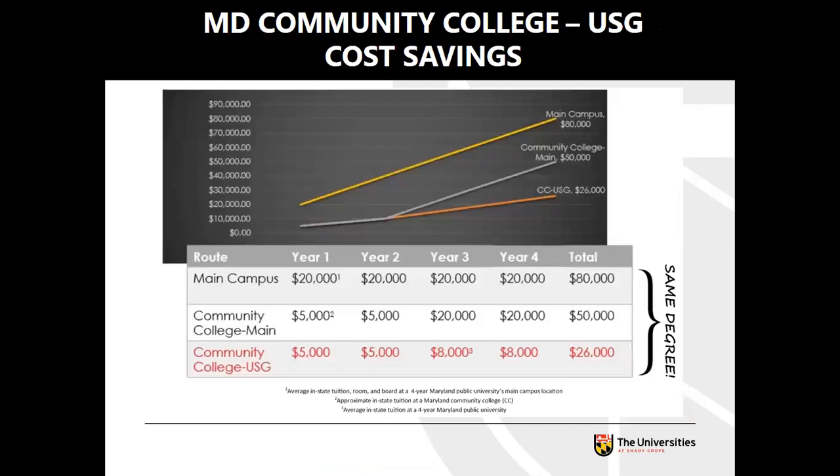So this is a favorite chart of everyone. It's actually one of the flyers that you can access on our website, and a link that I will share later. But this is the part where many people take a picture of the screen, so feel free to do so yourself. But if you look at this here, these are some options that students have that are Maryland residents.